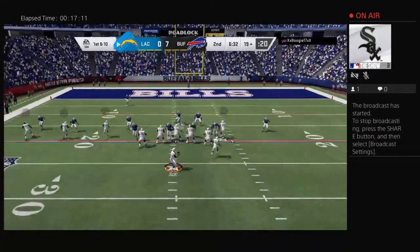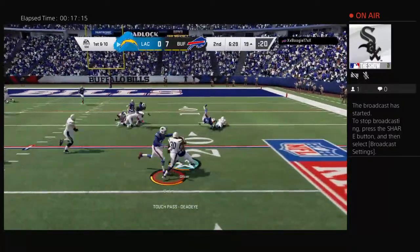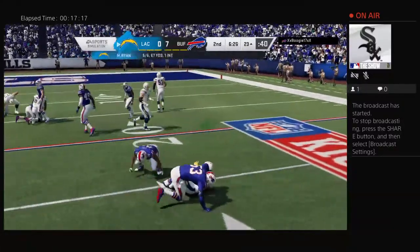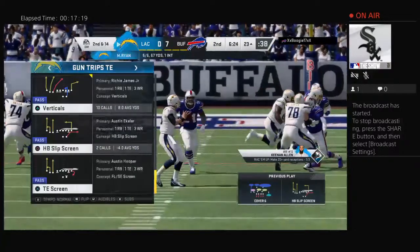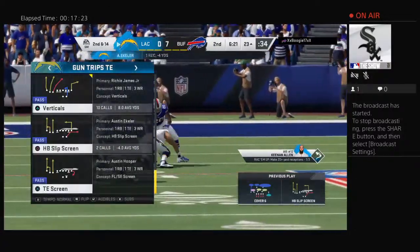It's first and 10. Now Ryan. On the screen, this is Ekeler. And he will lose yardage here back at the 23-yard line. It's a loss of 4 on the first down play.